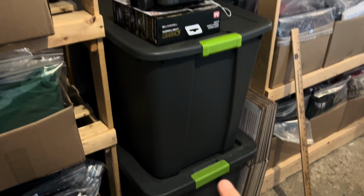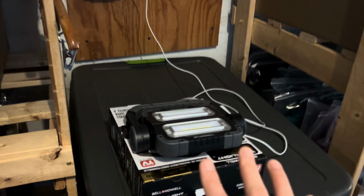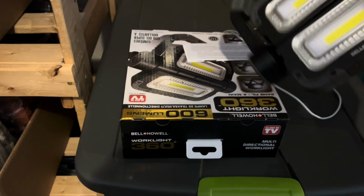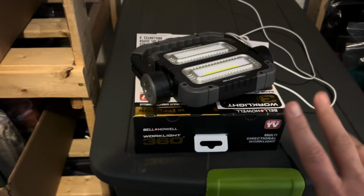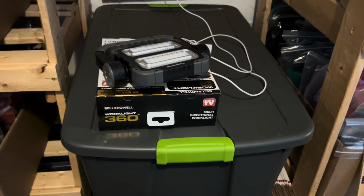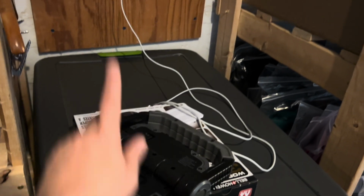These two bins have coats and blankets in them, things that won't fit in my boxes very well. I found these lights at a thrift store for a few bucks each. I think they're just from like the Dollar Tree. But I thought extra lights for photographing is never a bad thing to have. They do take batteries, and I just ordered the batteries on Amazon. I haven't gotten them yet.